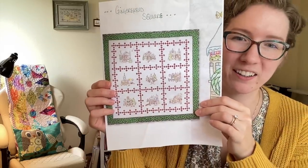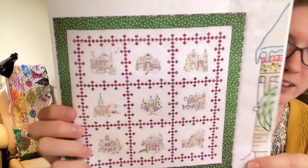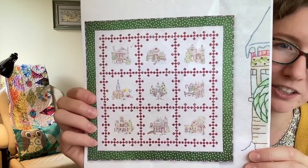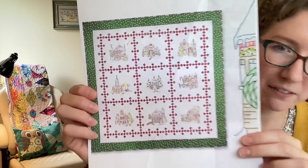Gingerbread square, Crabapple Hill Studio again. And oh, here, sorry, it wasn't a very long look. It's kind of blurry. It's a copy of the original, so I could track it. I think I have done two or three of the nine so far.